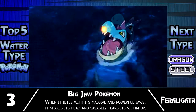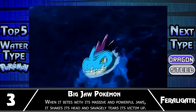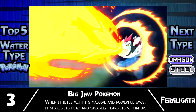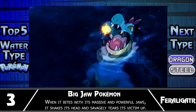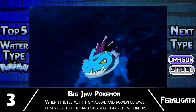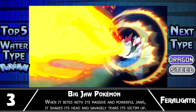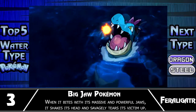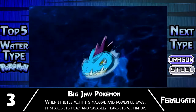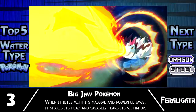so much that back when I first started playing Heart Gold, Soul Silver, I was elated to have it first of all, and I think I beat it in maybe a day or two. But playing through it and using Totodile and evolving it to Croconaw and then finally Feraligatr, it just mowed down teams. And I was just amazed at how it was.